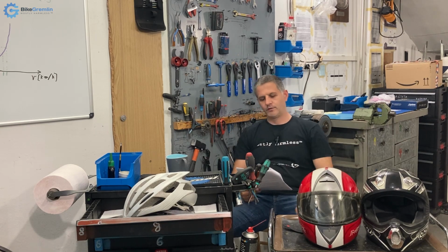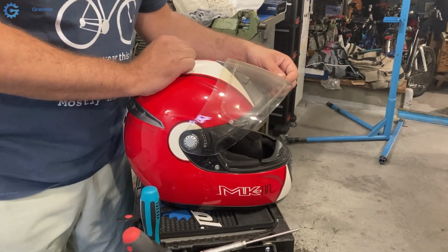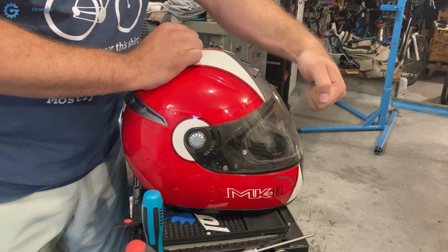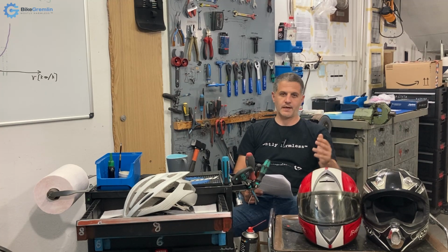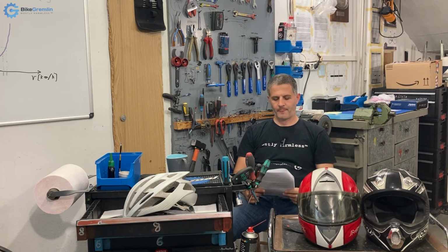The visor of a road motorcycle helmet shields the rider from the wind, allowing them to see and hear better and avoiding being blinded and deafened by strong winds. But that's a topic for a separate discussion, because we don't spend much time at speeds over 40 miles an hour on bicycles. What about other safety features?